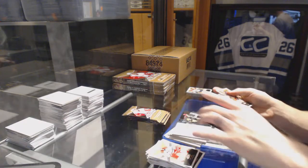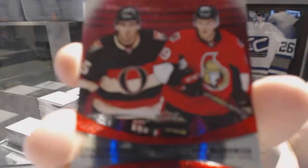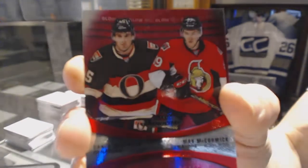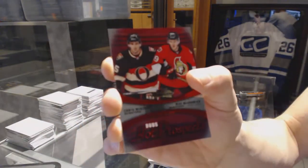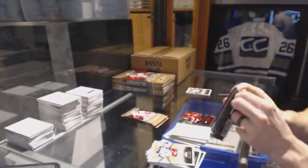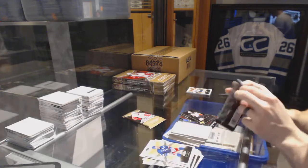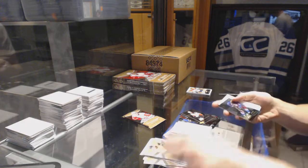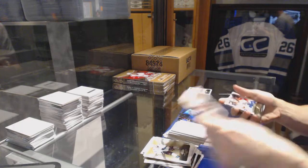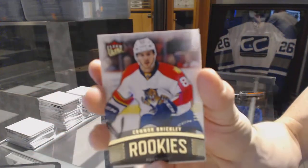We've got a Hot Prospects Dual Rookie Red Glow, number 22 of 25 for the Ottawa Senators, Chris Weidman and Max McCormick. Metal Universe for the Ducks, Nick Ritchie. Flair Showcase for the Avalanche, Gabriel Landeskog. Flair Ultra Rookie, number to 699 for the Florida Panthers, Connor Brigley.